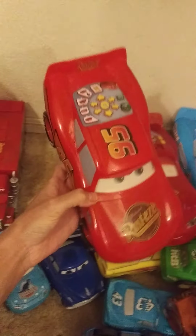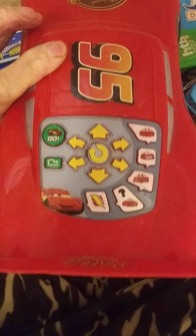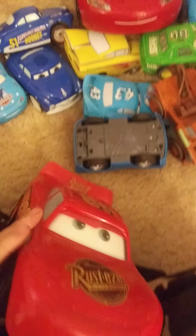as well. Here's the front. Side. Other side. And then the back. And then there is the keypad, how to operate him. And then the front again.